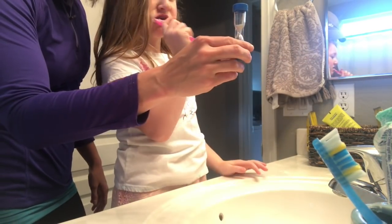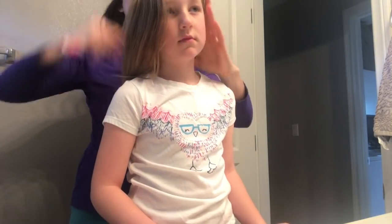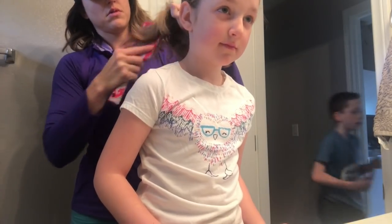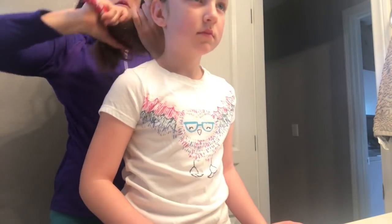We have a timer that she's been using to make sure she's brushing long enough, and then I go ahead and do her hair for her. I also do my boys' hair, and even my oldest daughter still needs me to do her hair some days. So I help get all the kids ready before we go downstairs. We go down all together, so that way I'm not having to call kids up and down the stairs.